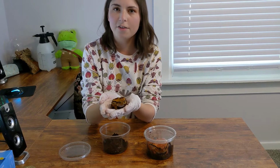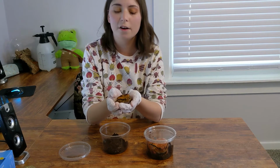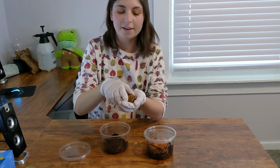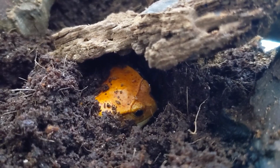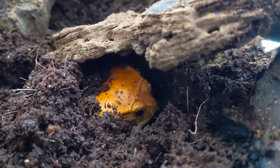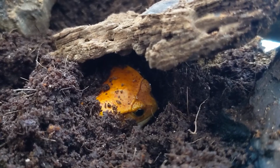So frogs are actually found in a lot of different places in the environment. They can be found in water, they can be found in treetops, but these guys here, they're fossorial. And fossorial means that they love to burrow in the dirt under leaf litter to protect themselves. So these guys love making burrows in their enclosure.